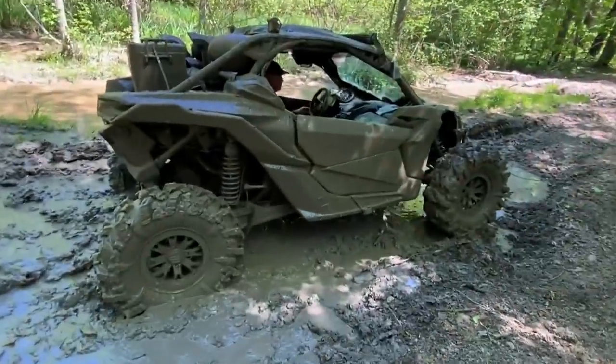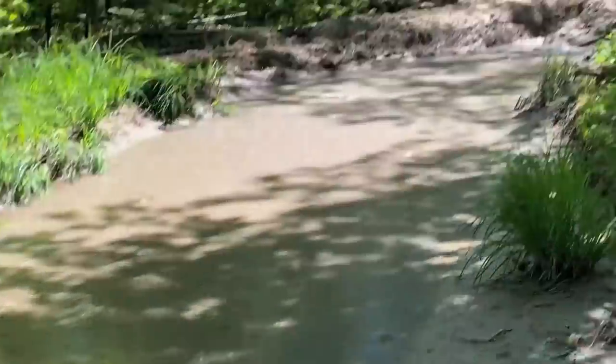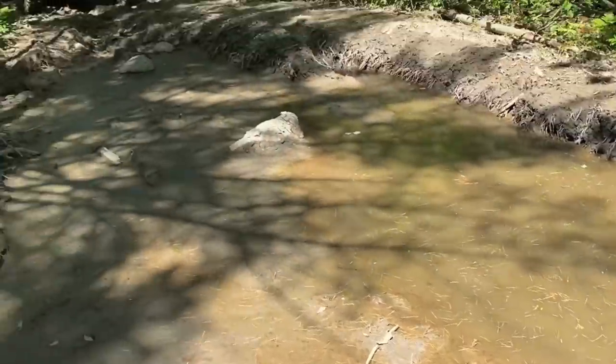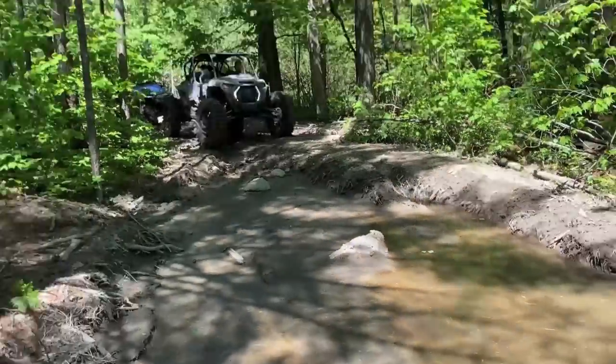14-inch lift. 8 inches is a lot if you don't have it. Yeah. And no one's hit this one yet, so... Lake's gonna be the first. Gotta watch for that rock there.